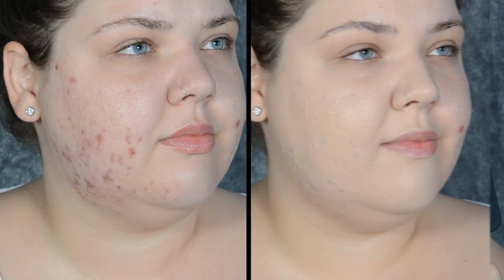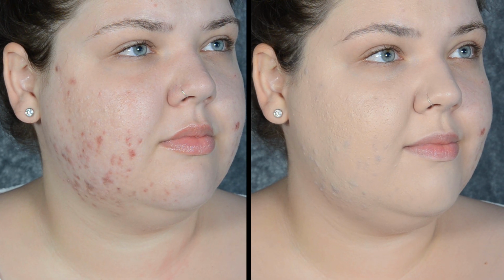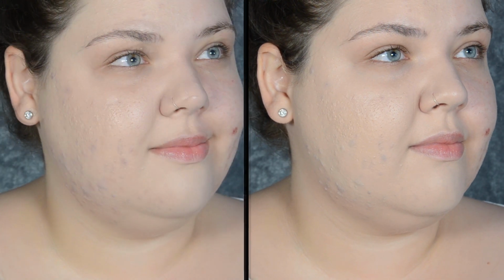However, I do want to try and build the coverage. I'm going to build the coverage on my cheek, as always. It's my problematic area. So this is my face with 2 layers of the foundation in comparison to my bare face and 1 layer of the foundation.